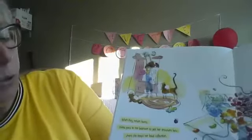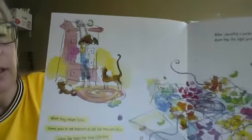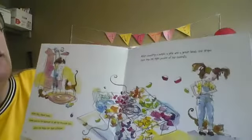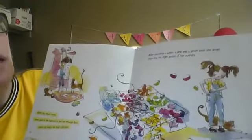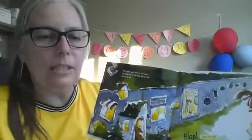When they return home, Emma goes to her bedroom and gets out her treasure box where she keeps a bead collection. After choosing a purple, a pink, and a green bead, she drops them into the right pocket of her overalls. Just checking to see. Oh, good.